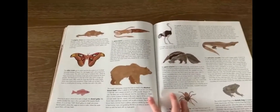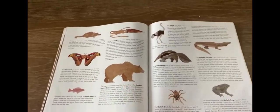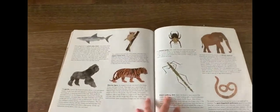So on this page, we have all the different animals that we read about in the book. It gives you a full body picture so you can see its whole body, because in the book, a lot of the pages just show you part of it.